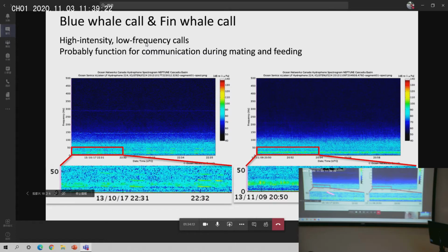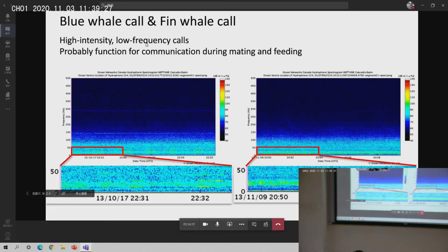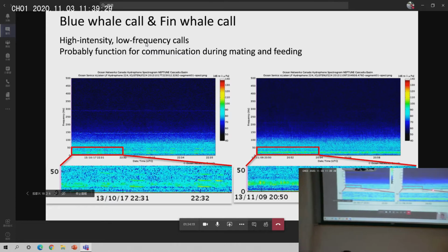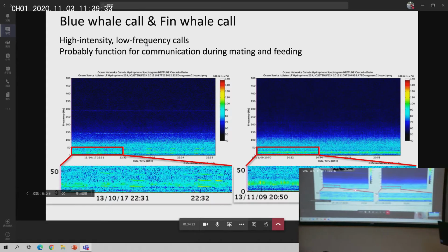So we can see here the time, their interval is at least 8 minutes, but as we just heard, they are only 30 seconds. It's because we sped up the recording to make the frequency higher so we can hear it. This type of call probably functions for communication during mating and feeding.